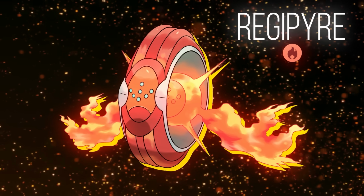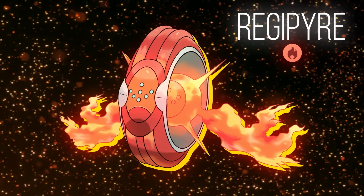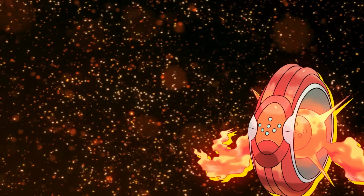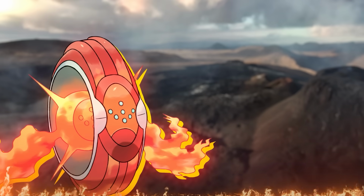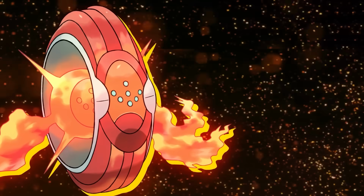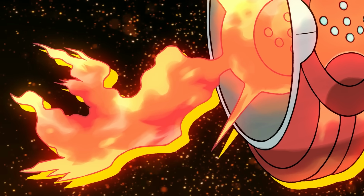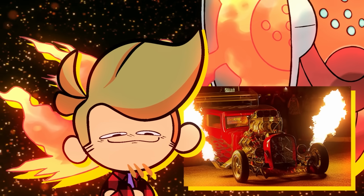Regipyre was the third Regi made by Regigigas, and it is just as fast as Regiwind. It spins its outer shell at a high velocity to careen through and around mountains, resembling a flaming wheel on the side of a hot rod, and its two fire arms even resemble the flames coming out of those dumb tall exhaust pipes on them. They're so dumb.